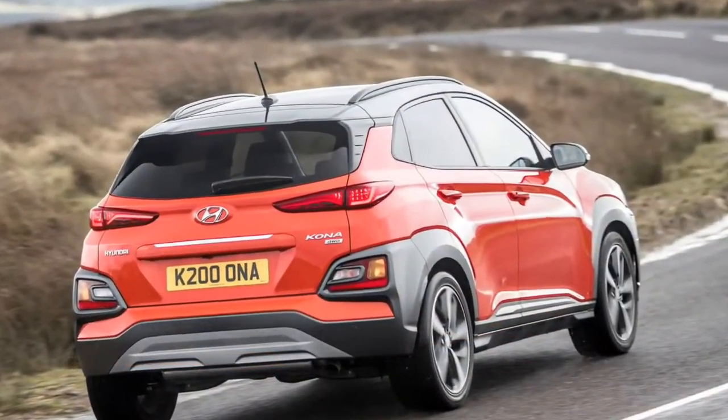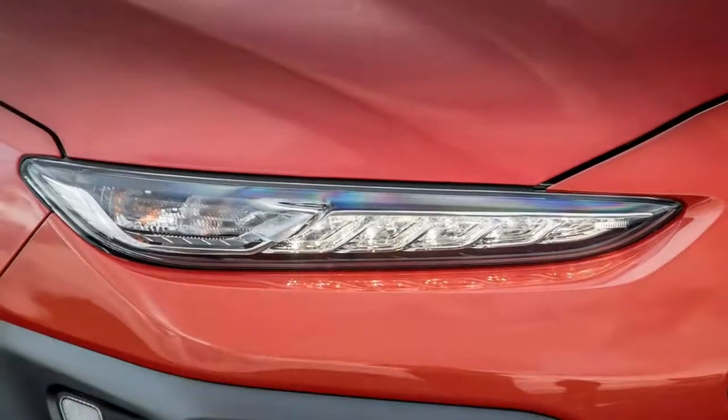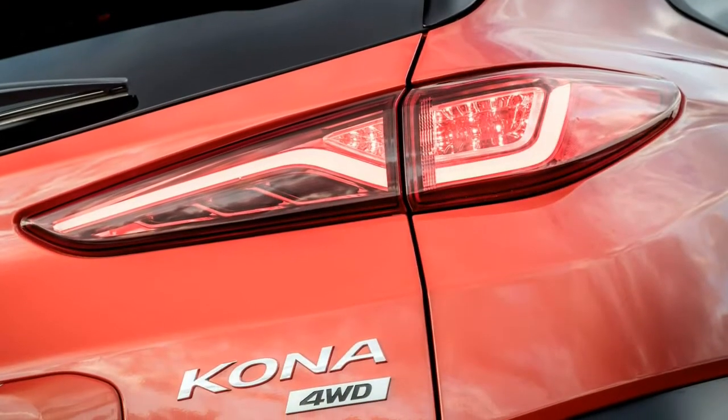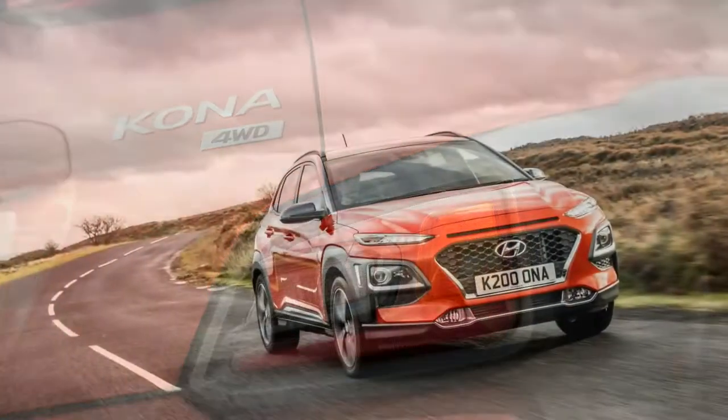Also set to arrive in 2018 is an all-electric Kona, which is likely to share its technology with the Kia Soul EV, from Hyundai's sister company. If that's the case, expect a potential range of around 130 miles per charge.